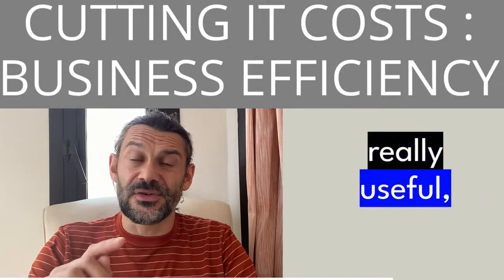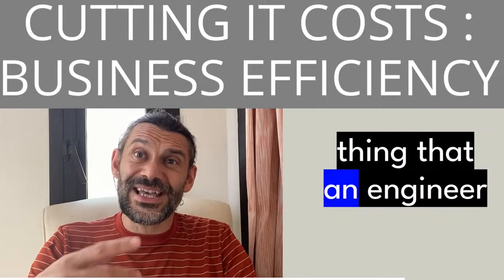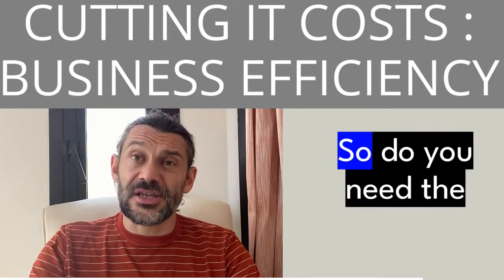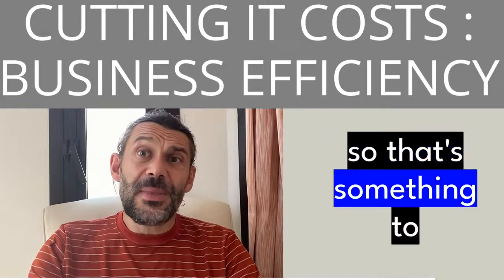He says something really, really useful, I thought, when he was talking about how the Tesla car works. He says that the worst thing that an engineer can do is to automate a process that should be eliminated. So, do you need the process, or can you just eliminate it completely? So that's something to really think about.